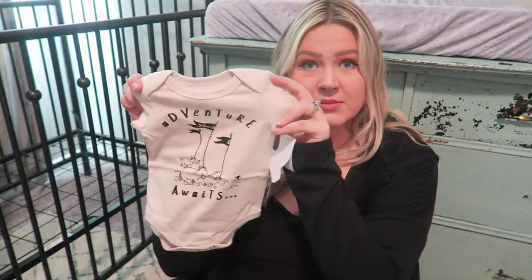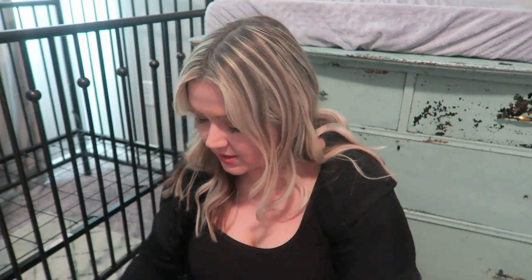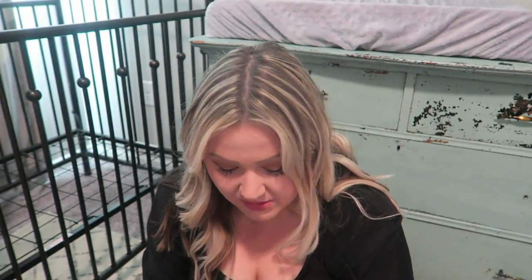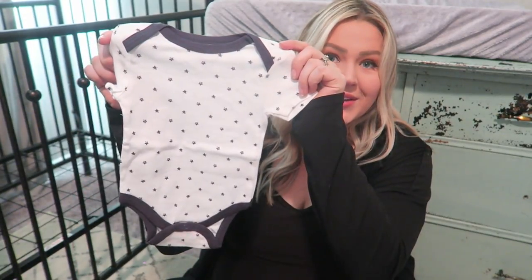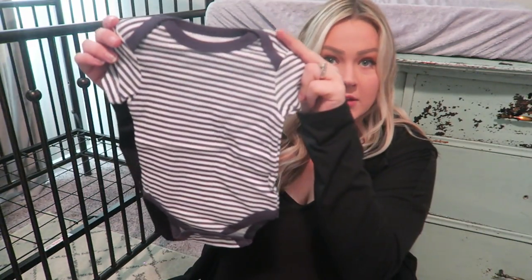And we got this 2-pack of onesies from Target, just some Dr. Seuss onesies. Yeah, they had some really cute Dr. Seuss stuff out a few months ago, so we snagged some of their onesies that they had out. And then one of my best friends bought a multi-pack of plain and patterned onesies for him. So cute. I think she got these ones at TJ Maxx. The fox is so cute. And then there's a striped one. And another little fox print.